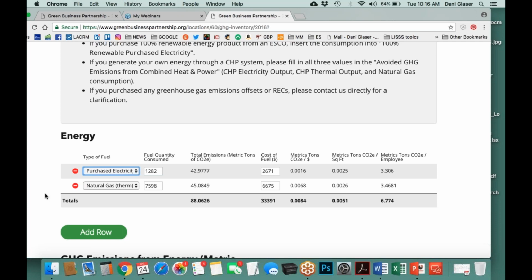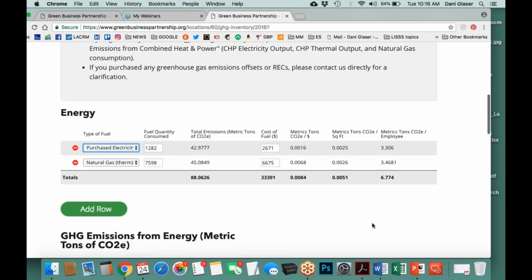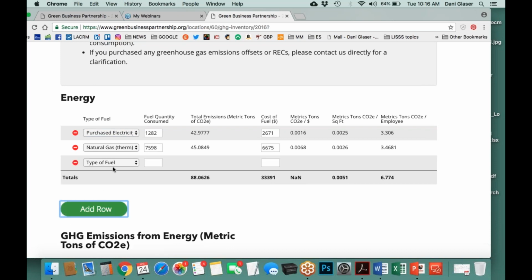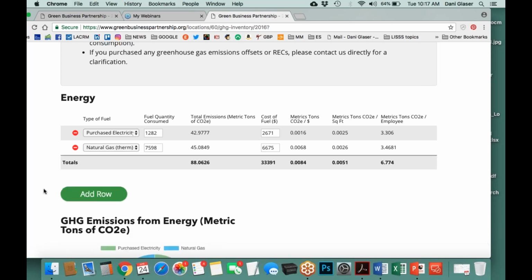So the numbers entered into the tool, in this case our consumption and cost, are always for a whole calendar year. If the library had another fuel source, you can simply click on Add a Row, and here's the type of fuel drop down, and choose the other type of fuel. This add a row and delete a row happens across the entire tool.